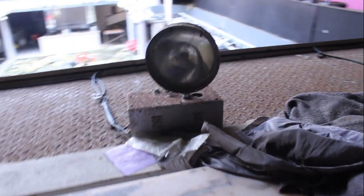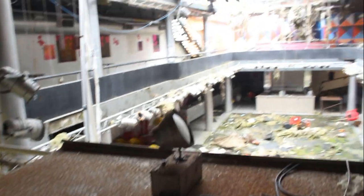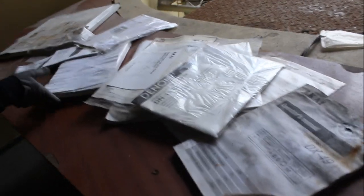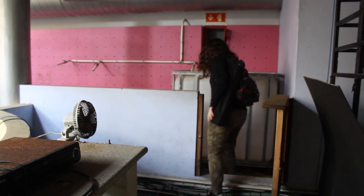Revolver. It's making a cool effect on the camera. Look at these lights. Okay, I don't know if these lights were here or not, but it's just weird. But the view though. Yeah, it's just instructions. Not that much.